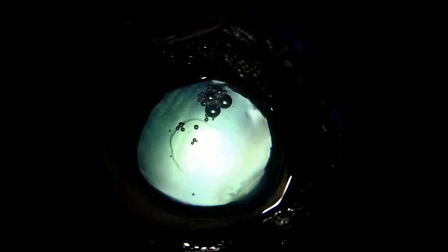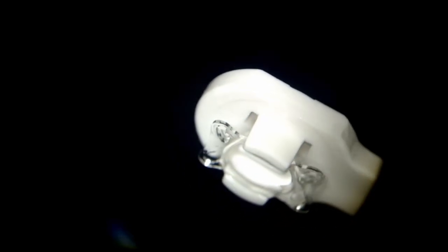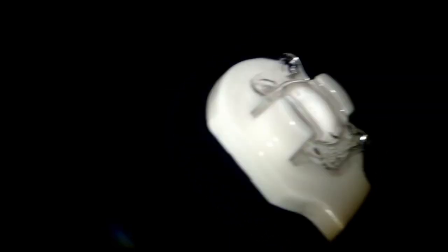And I'm gonna fold the IOL under the microscope so you guys can appreciate the technique of folding the IOL inside the cartridge. So this is the IOL that I'm using most today. This is from Envision. So this is a 12 millimeter wide IOL. So this is the shape of the IOL. So it's a foldable acrylic hydrophobic IOL.